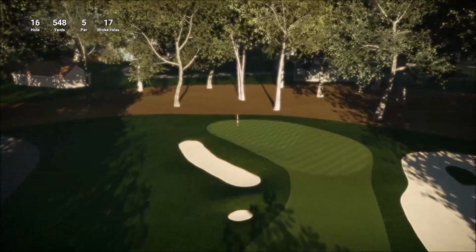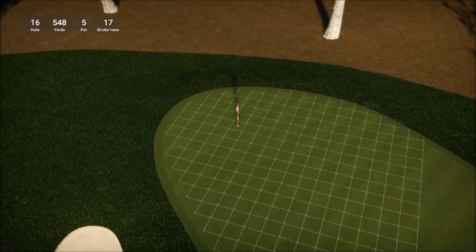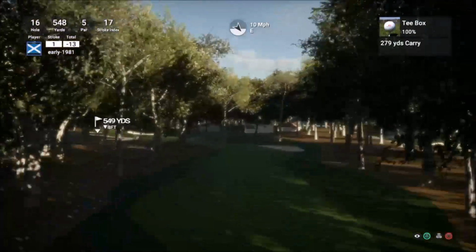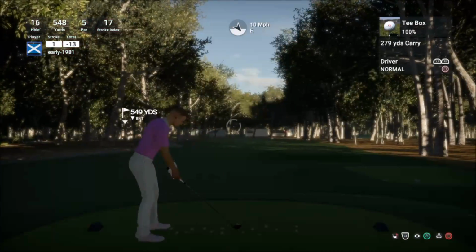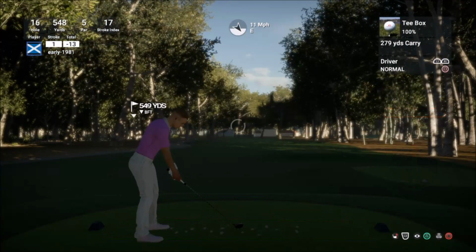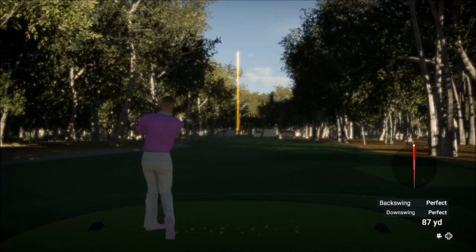And I'll tell you something that Joe's made a fantastic job on, guys, that you see in a lot of courses, is the shadows on the greens, where the trees really affect it and you can't see the breaks. I've not had one of these issues so far on this course. So once again, my hat's off to Joe, and I thank him for creating this masterpiece. It's clearly taken him a lot of time and effort.